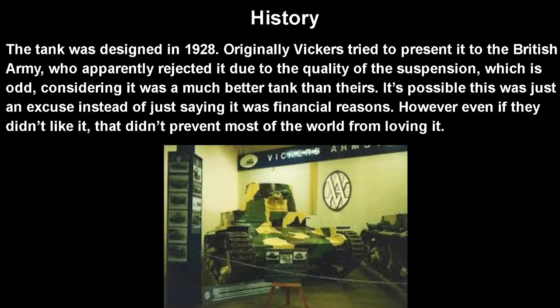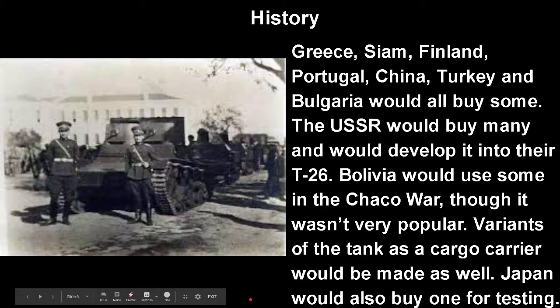Which was fair. This was in 1928. In 1931, the stock market would crash, and after World War One, Britain was pretty bankrupt. So getting a whole new tank wasn't really worth it. But even if the British did not like it, that did not prevent the entire rest of the world from absolutely adoring it.